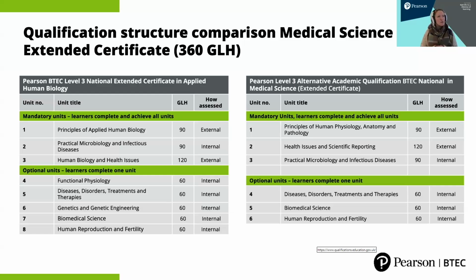In terms of the optional units, we do still ask for one optional unit to be completed, and that optional unit is internal. And you'll see that the majority of the optional units have been retained. Obviously, I said before, Unit 4 has been encompassed in the mandatory content, which is why it's not there as an optional unit anymore, but we still do retain the 3 optional units that were previously available in the Applied Human Biology.